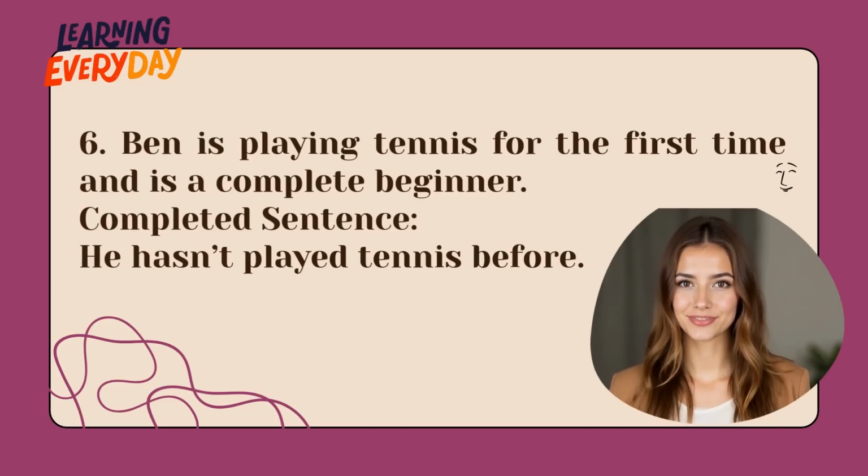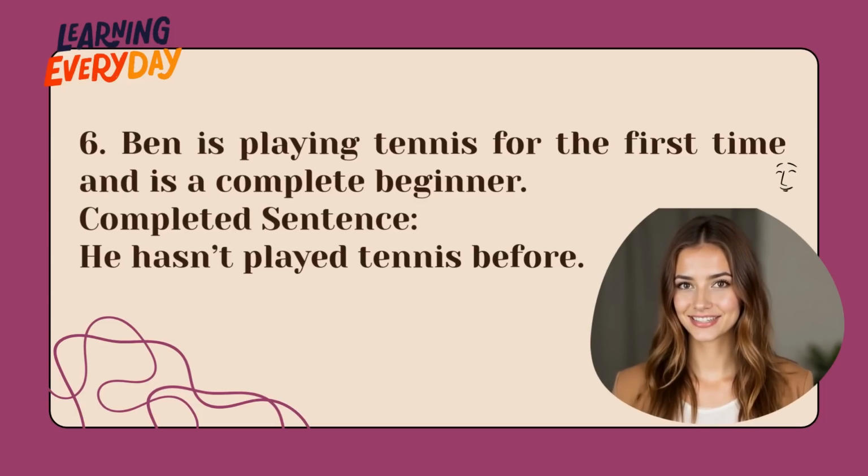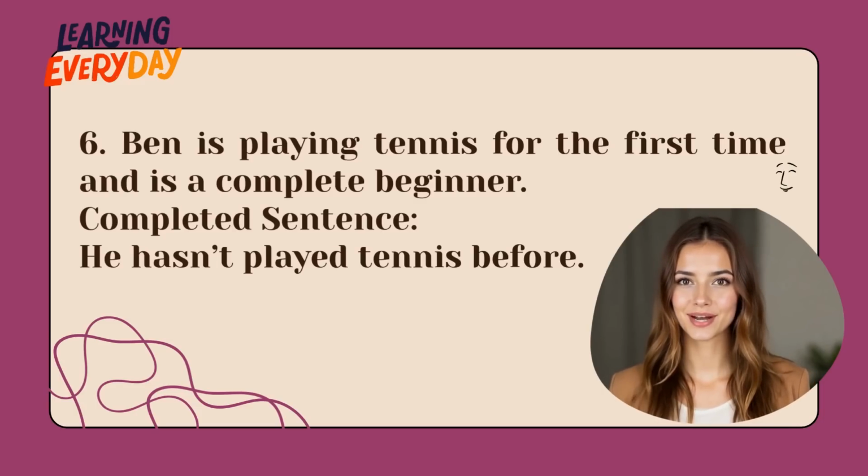Why present perfect? The present perfect is used to indicate that up until now, Ben has not had any experience with tennis. The negative form emphasizes that this is his very first attempt, which explains why he might be struggling or unsure. When to use it. Use this sentence when explaining why someone might appear unfamiliar with a sport or activity. It's common in instructional or introductory settings where a beginner is learning a new skill.